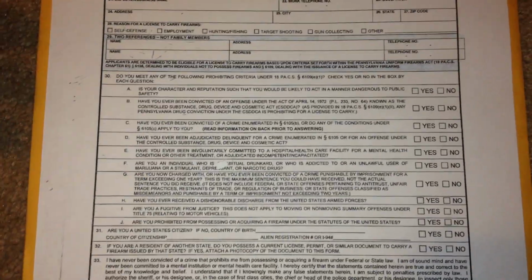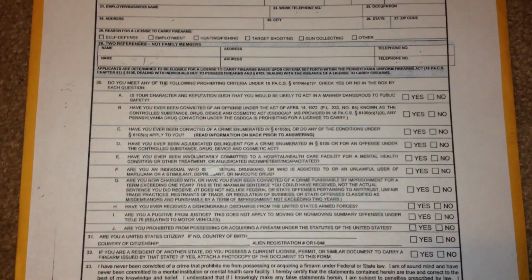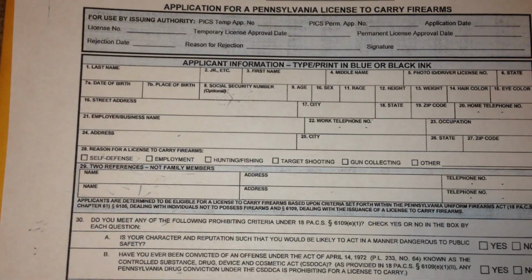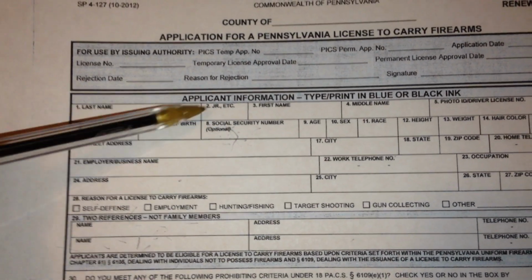It's just the general stuff: are you a drug user? Do you have any mental health issues? Dishonorable discharge? Character and reputation? Do you act in a dangerous manner, and so on? And then up here is your basic information, your name, address, and they do ask for your social security number. That is optional.